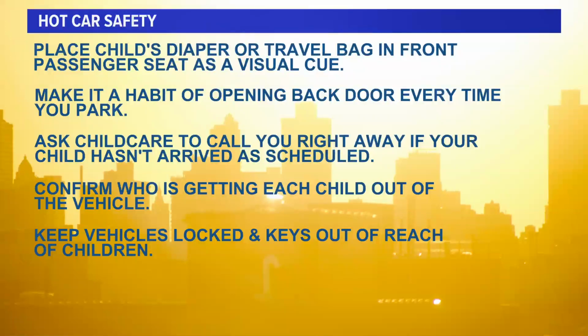Hey, I got to check this car. I got to make sure that I get my little one out of the back seat there. Sometimes they fall asleep. They're very quiet and we forget they're there. Make it a habit opening that back door every time you park your car too. Ask your child care provider to call you right away if your child hasn't arrived as scheduled. Sometimes we are so busy with life and we have so much on our minds, we actually forget we need to drop off the little one at childcare.